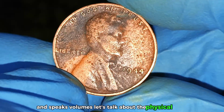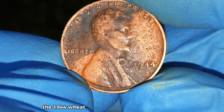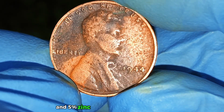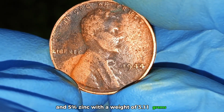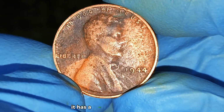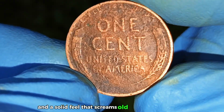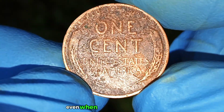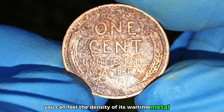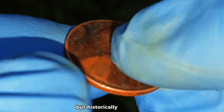Let's talk about the physical specs, even for a coin in poor condition. The 1944 wheat penny is composed of 95% copper and 5% zinc, with a weight of 3.11 grams and a diameter of 19.05 millimeters. It has a plain edge, no reading, and a solid feel that screams old-world craftsmanship. Even when tarnished or corroded, you can feel the density of its wartime metal mix, a mixture that makes it not only collectible but historically significant.